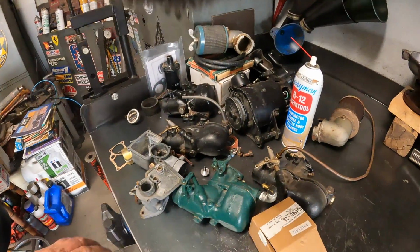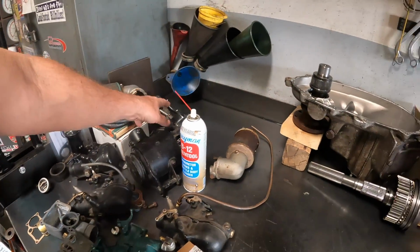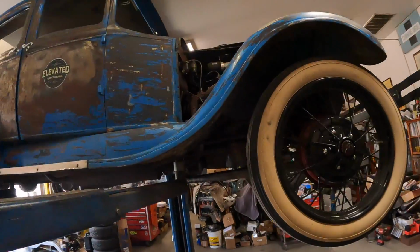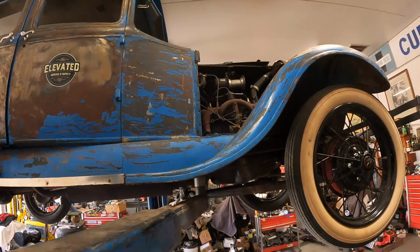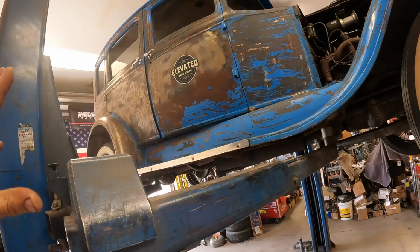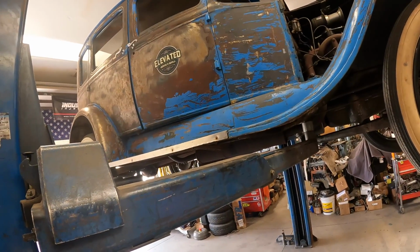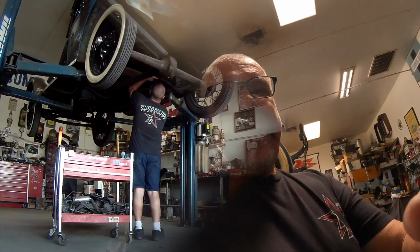I'm going to use it to test a bunch of carburetors. I got to test a generator. I got to test a distributor, and the distributor in this car needs to be rebuilt. It's right there. It's pretty loose. And then we're going to tighten up some of the doors. This car's mostly wood inside, so a lot of the screws are stripped out, so I need to do some things to get the doors to tighten up. So we'll get on that today.